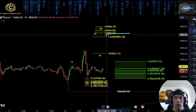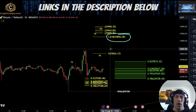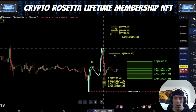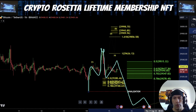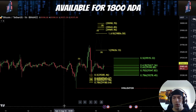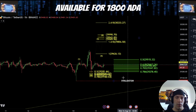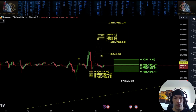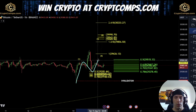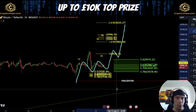Now the only way we'd get confirmation of this would be a move up past this 29,856, but we also need to be careful here because this could just be a corrective move to the upside, and we could then start to reject to the downside in a bigger way. So this is why this is a bit of a tricky count here. As long as we stay above this 29,102, potentially we could look to start building this 5-wave structure, and as long as we continue to set higher lows here, we can potentially look to build 1s and 2s where this becomes 1-2, get another 1-2 here, potentially even another 1-2, and then we start to push up through these levels.